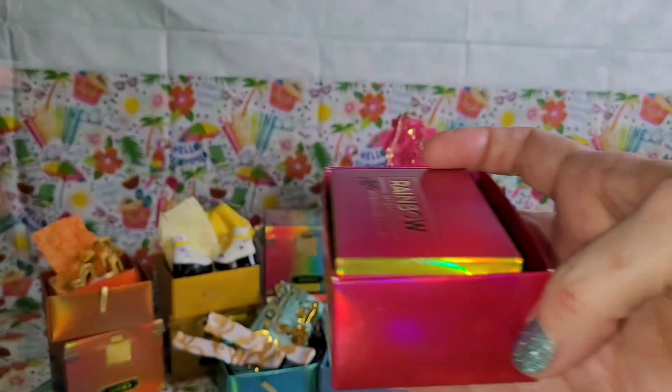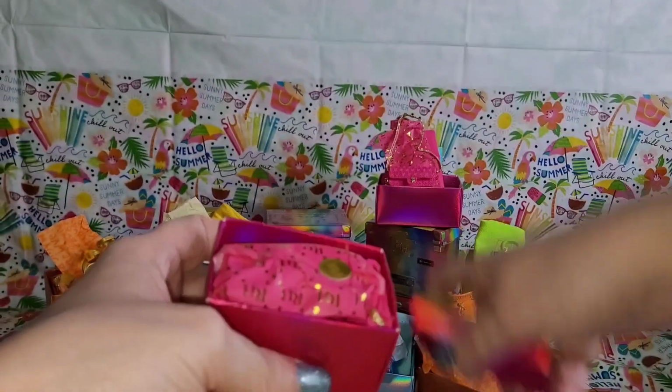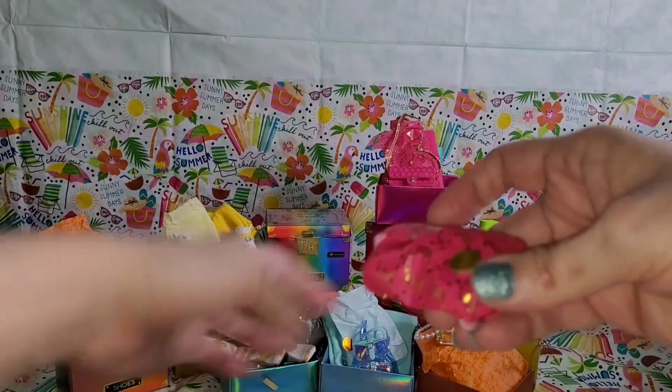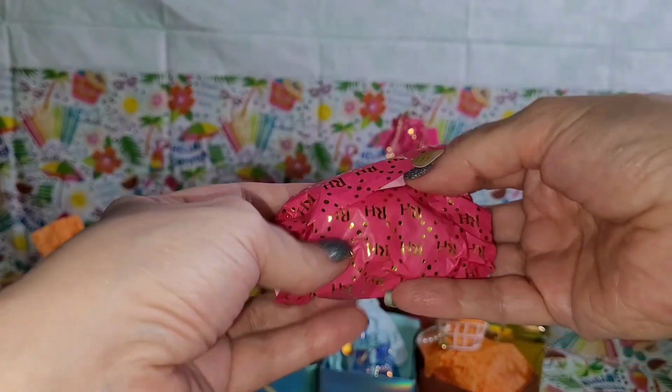I got some, don't get me wrong. They put them on sale for like $4 something and I got some. So drum roll, pinky pink. There's the little shoe bag in there. Pinky pink drum roll. Did it right.